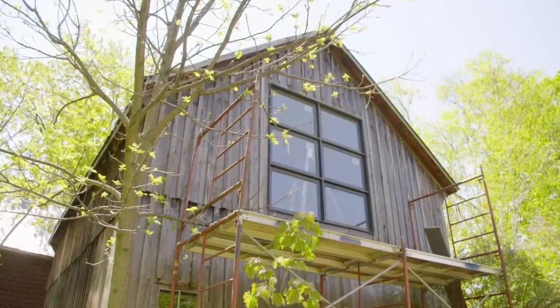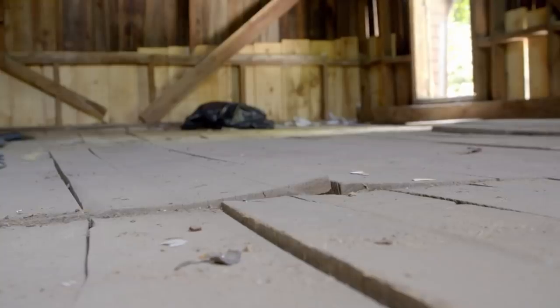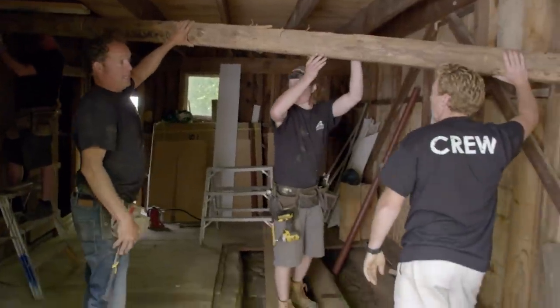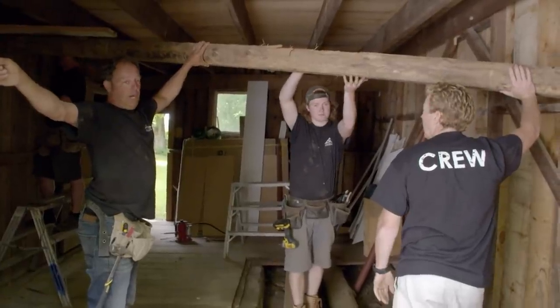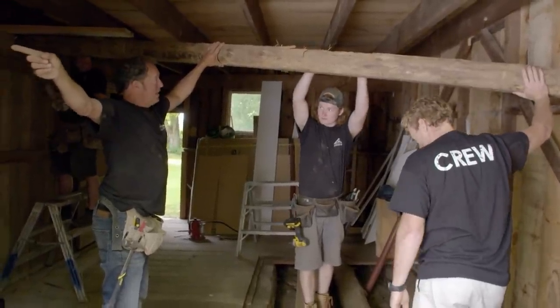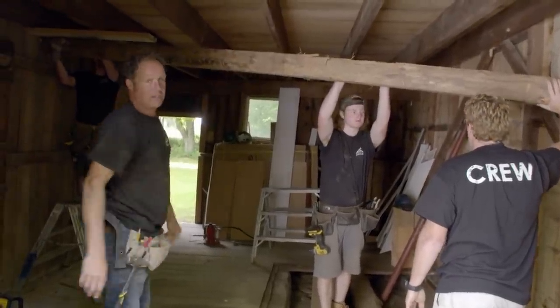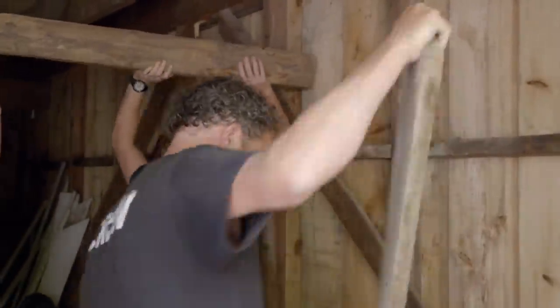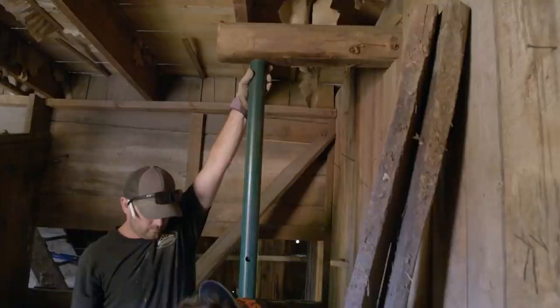After 100 years of gravity, this barn could use a little pick-me-up. This floor has a huge sag in it. This is a little beam out of the old addition. We found it supporting the floor in the old addition. So Alex pulled it out gently, and we saved it. So now we're just going to throw it in here to pick up some of this weight. I like that sound. You guys good if I hit it? Yep. We're raising the roof with some good old-fashioned manpower.